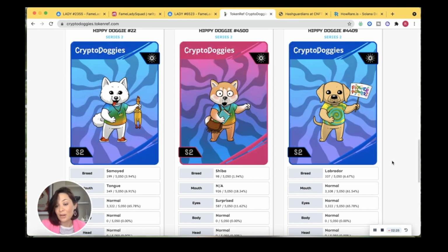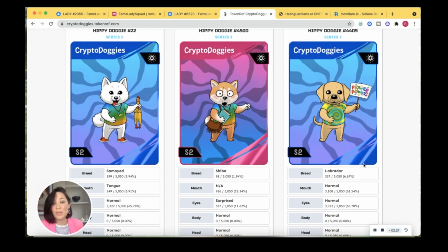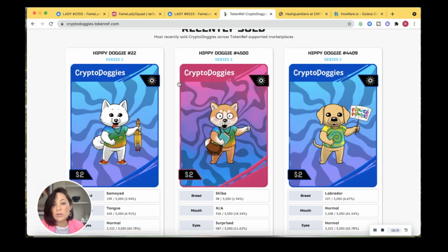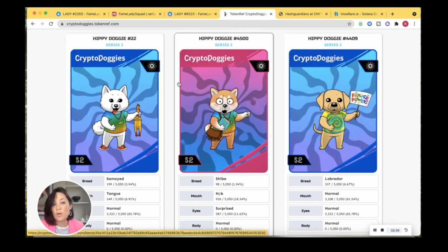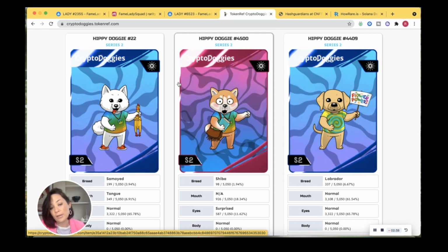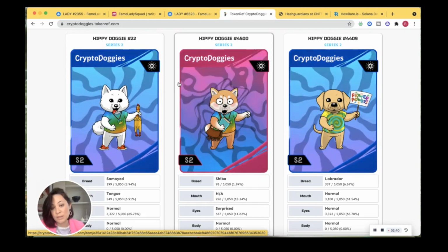Because maybe they might sell it really cheap and you might get in with a real bargain. So we're going to look at Hippie Doggy 4500, which is a Series 2 doggy. Series 1 had a release of, I think, 2,500, and Series 2 had a release of 5,050 doggies, okay?